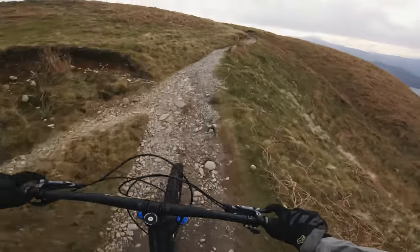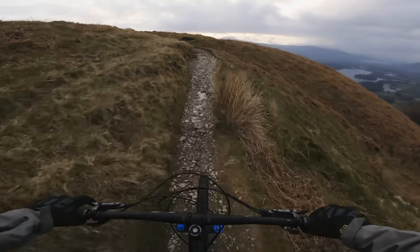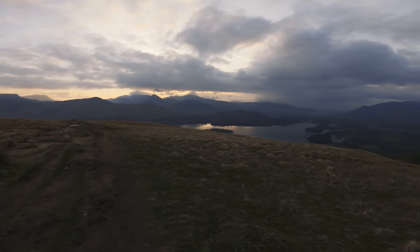It's a really good ride to get used to the new bike, see how it's feeling. Got some techie climbs, some techie descents. Taking it all relatively easy for now, until I get the setup right.